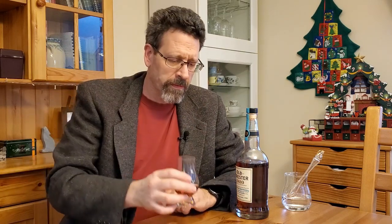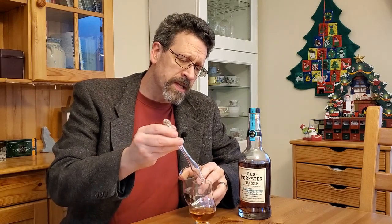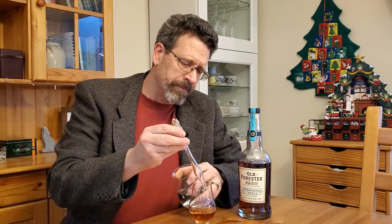Nice to come back into the nose and wake up the palate again. Yeah, I find it's a little bit flat for me in the palate. This is obviously a quality bourbon. It's released at a pretty high price where I'm at, which makes it a bit tough to recommend unless you're looking for a barrel proof or a higher proof bourbon.